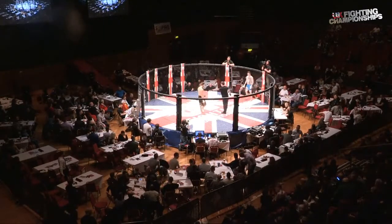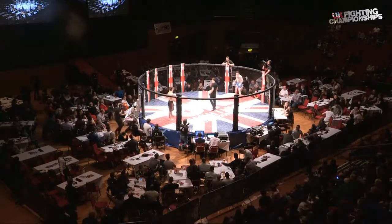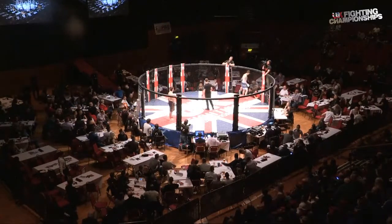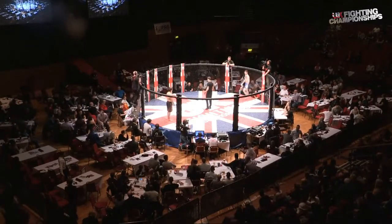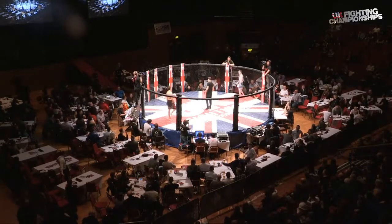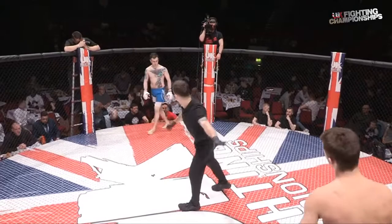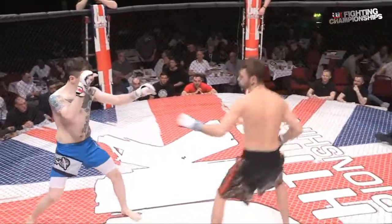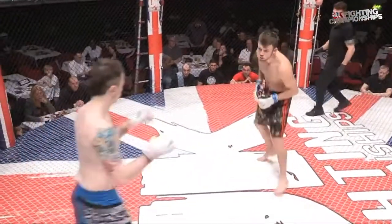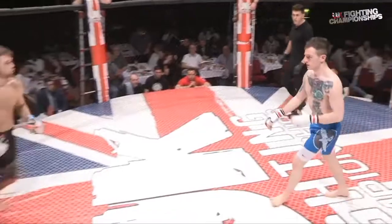Amateur featherweight contest, UKFC 3. Mikey Boden of Fighting Fit Manchester taking on Jack Townson-Hughes of Kaizen Academy. Hughes in the longer trunks. I'm looking forward to this one. I've got to tell you, Boden hasn't taken his eyes off Hughes since they walked down to the cage. Yeah, it looks intense, but very relaxed. Townson-Hughes, both go for the side kick at the same time.